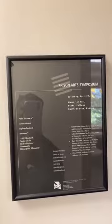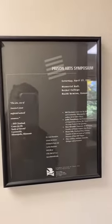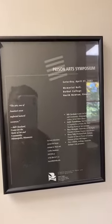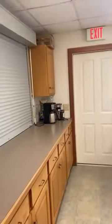But I wanted to go back here because I think when I showed you this earlier, it might have been backwards because I had my phone in the wrong direction. But anyway, just to show you that Prison Arts Symposium poster again.